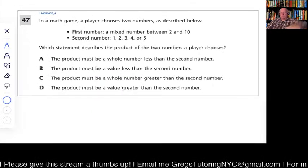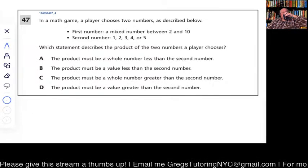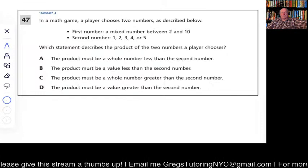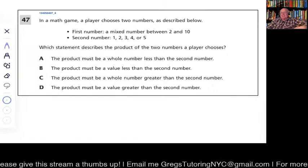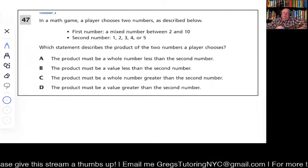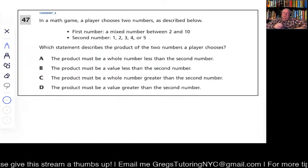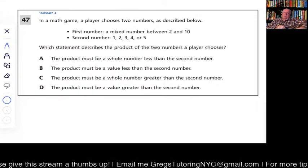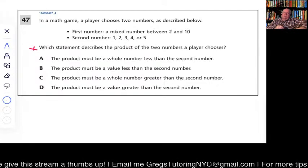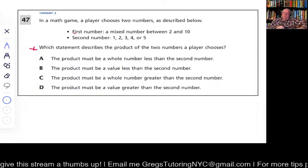Okay, this one delves into the concepts of math probabilities and statistics. And again, it's not the easiest problem in the world to understand. And then once you understand it, the math still gets a little weird on this. So we're going to take it the same way we said before. We're going to read the intro sentence, and then we're going to take it a bullet at a time. And then, as usual, there's a thing down here. And it's sometimes worth peeking at that. Which statement describes the product of the two numbers? What two numbers? Were they talking about a first number here and a second number there?